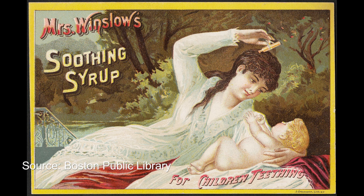Mrs. Winslow's soothing syrup was first introduced in the 19th century and marketed to calm small children, clean teeth, freshen breath, and relieve constipation. Unknown to parents, each bottle contained a dangerous amount of morphine and alcohol. Morphine is an addictive pain reliever made from opium.